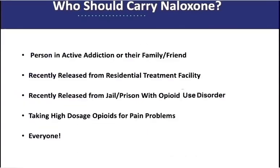Who should carry naloxone? From our perspective, everyone, but specifically those in active addiction or their family or friends, those recently released from a residential treatment facility, those recently released from jail or prison with an opioid use disorder, and those taking high-dosage opioids to manage chronic pain.